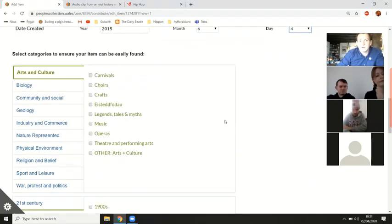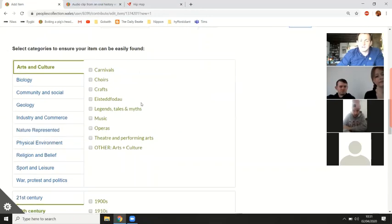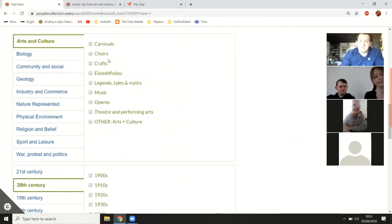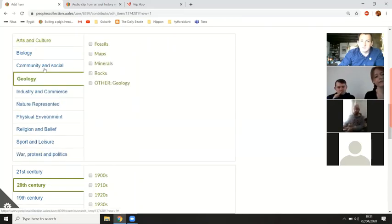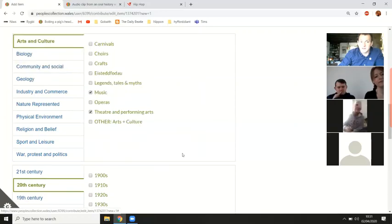And then we've got these categories. So like when you're adding tags to something on Facebook or social media, these are tags that have been created by us, by the system already. So they're quite broad and general. So art and culture, but music down here, theatre and performing arts. You can go through and select whichever ones fit. But they are very broad, as I said. Music is obviously a very broad category.